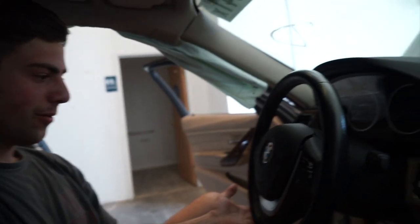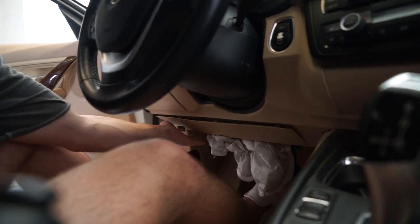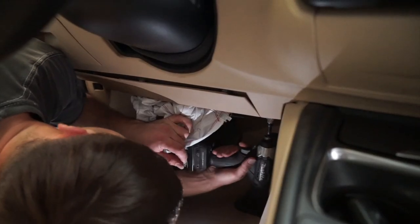All right, let's get to work on these footwell airbags. So for the footwell, we just really need to take off the cover itself. There's like a whole cover underneath. It's probably held by some T20s or something. Take off that cover and then get to the airbag. So shouldn't take too long. See what we're working with here. Now we're gonna get this.